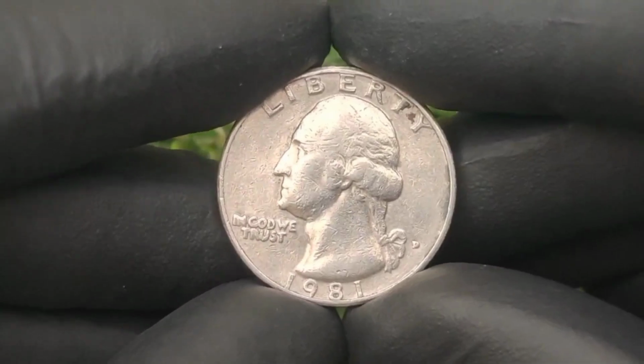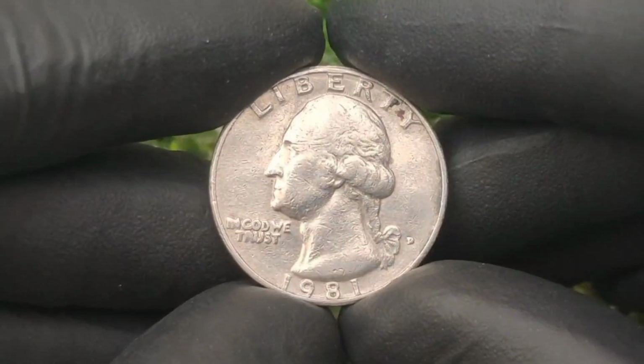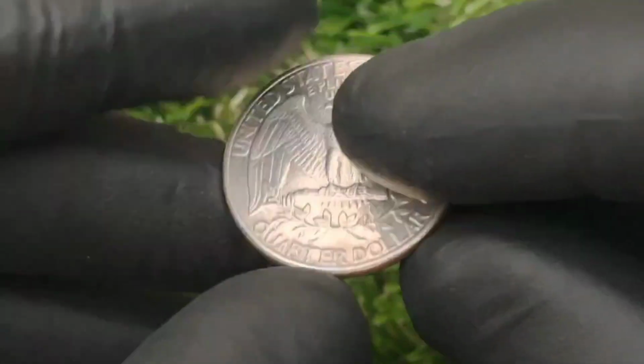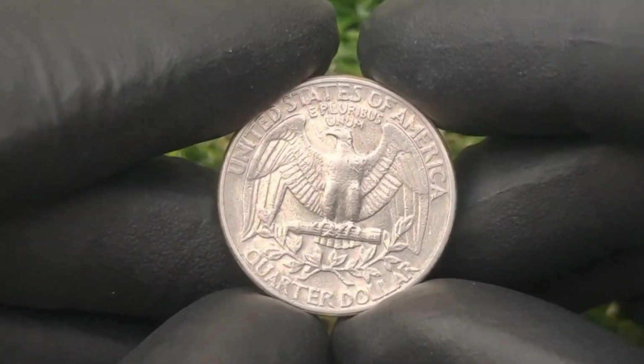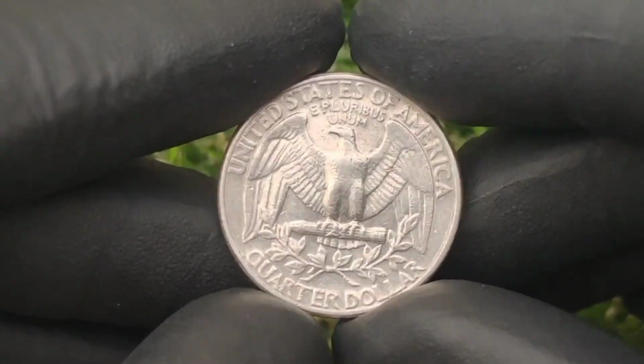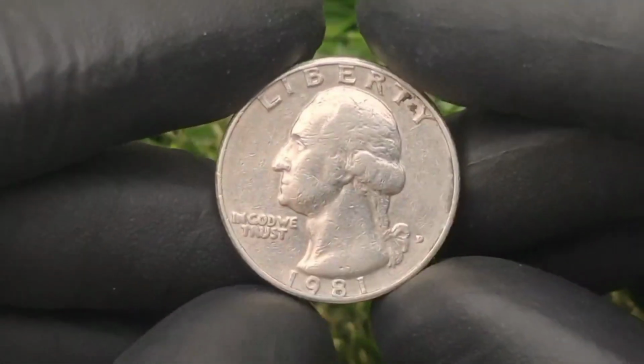Forums dedicated to this particular quarter have sprung up, where dealers and collectors share tips on identifying authentic errors versus imitations. As the demand for rare coins continues to surge, more people find themselves drawn into the world of numismatics, inspired not just by the allure of monetary value but also by the sense of community and shared interest.